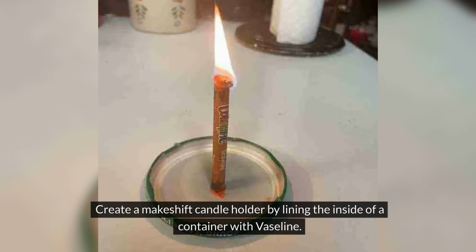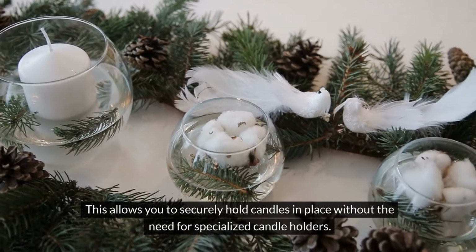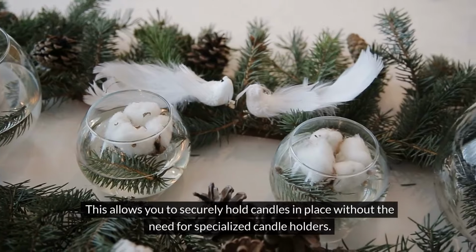Create a makeshift candle holder by lining the inside of a container with Vaseline. This allows you to securely hold candles in place without the need for specialized candle holders.